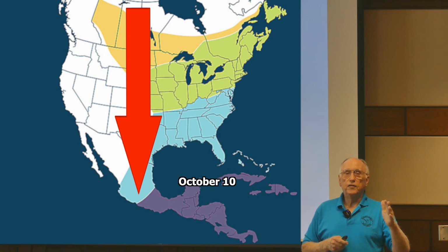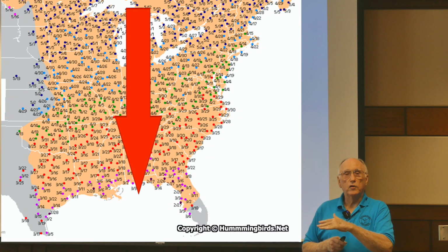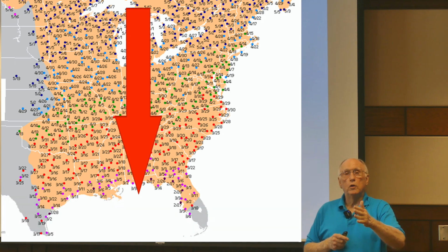Now, people tend to think that they have the same hummingbirds all during fall migration, but that's not the way it works. There's actually an ocean of hummingbirds continually moving through, and most of those birds are only staying in your yard for a day or two. What you see at the end in October, when all the birds are gone, that's just the last birds leaving.